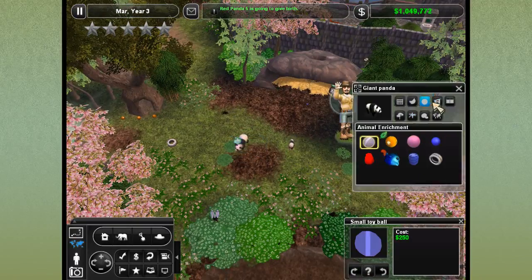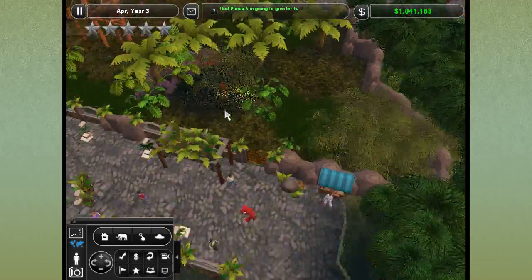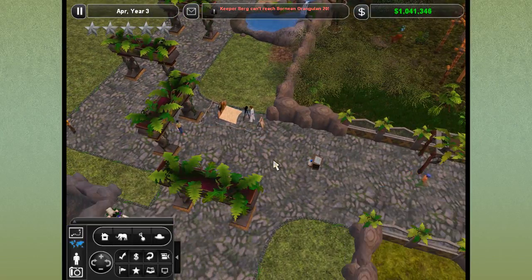Oh jeez, intern, I haven't even told you what we were going to try to do today, and that's get the Asian elephant exhibit prepared. Yeah, that hasn't been going down. We've been so busy just running around and doing the basics. Animal photo booth, let's make it super duper cheap.